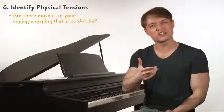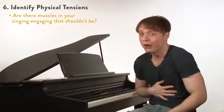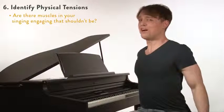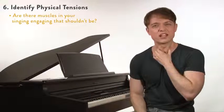Identify physical tensions. Are there muscles in your singing that are engaging that shouldn't be? Maybe your posture looks like this. We don't want it. Or maybe your posture looks like this. We don't want it. Maybe shoulders are raising. Or maybe the sternocleidomastoids, whoa, are squeezing.